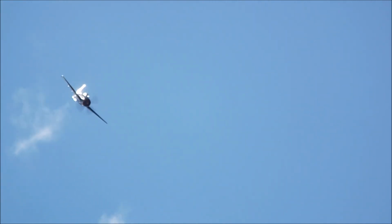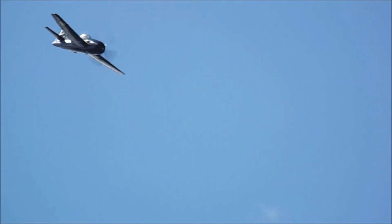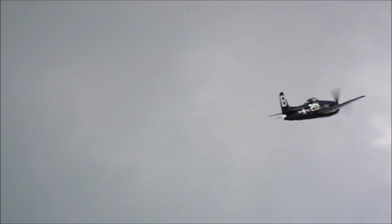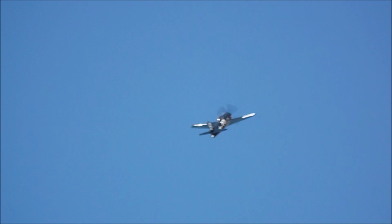Radial piston engine, isn't it? I mean, it's a shrink wrap to fit. Yeah, it's kind of a dinky and nimble design, isn't it? Compared to a Sea Fury.